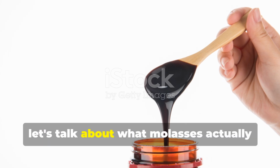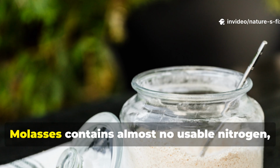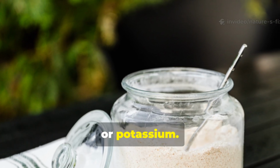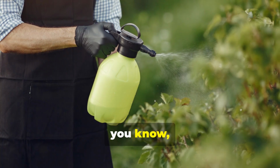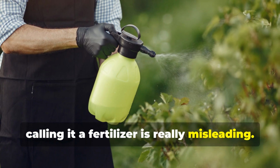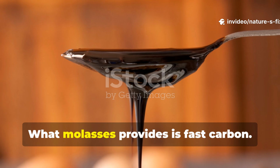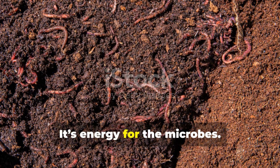So, let's talk about what molasses actually does in soil, and honestly what it doesn't do. Molasses contains almost no usable nitrogen, phosphorus, or potassium. If you pour it into dead sand, nothing happens at all. That's why calling it a fertilizer is really misleading. What molasses provides is fast carbon. Simple sugars basically. It's energy for the microbes.